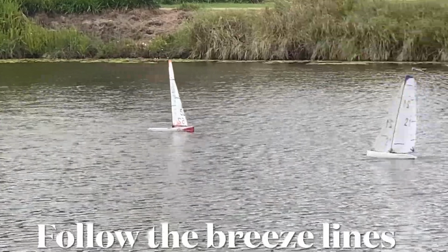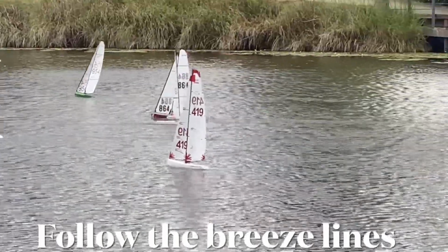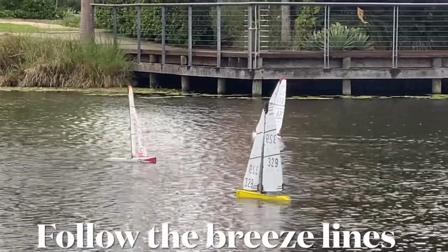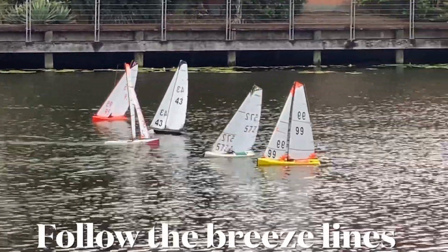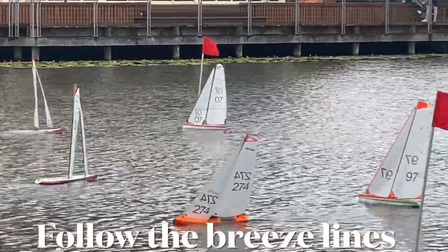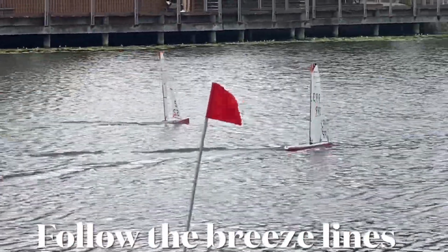In the stronger breezes, the battery forward didn't really work in those gustier conditions as it drove the bow in and created some weather helm issues. So definitely not the place to put your battery in the stronger, gustier weather. Much better to have the front edge of the battery in line with the fin.